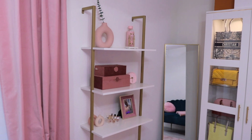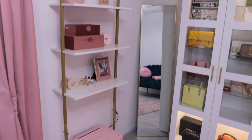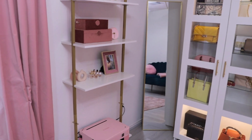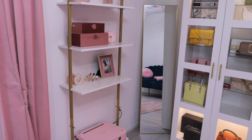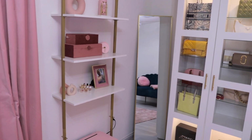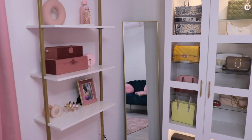Right next to the entire shelf, I have this full standing mirror which I use to get a glimpse of my full outfit. I also have one right by the door when I'm exiting downstairs, but here it gives me a full view of my outfit, and then if I'm good to go, I go.